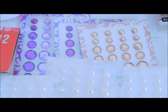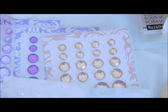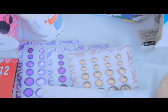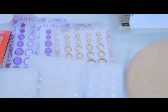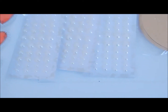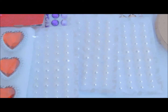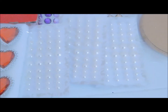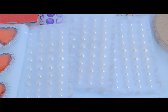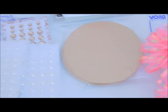And then bought these multicolored bling embellishments in purple and lavender. Those of you that may know me know that purple is my favorite color. Also got some in gold. And we're still in our buttons and pearls craft series here on Colemanate Your Life. So I picked up several packs of more pearls. These are the flat crafting pearls. So you'll be seeing those for some of our future projects.